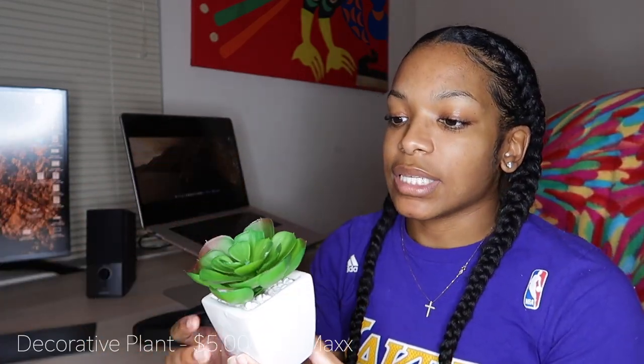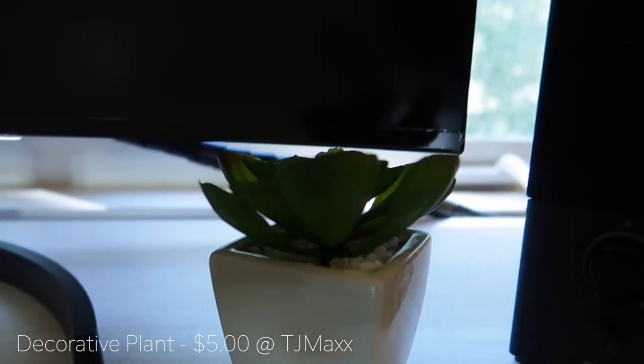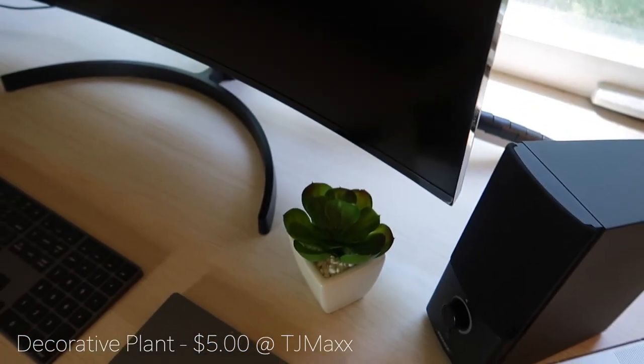And then on my desk, I also have this little plant. I honestly just bought this for looks, it's fake. I got it from TJ Maxx for $5. It's just for decoration.